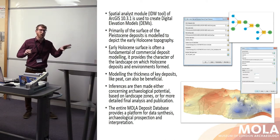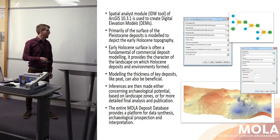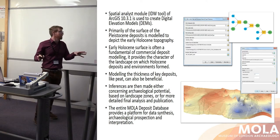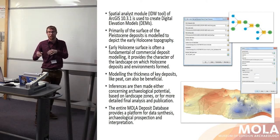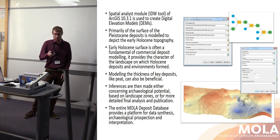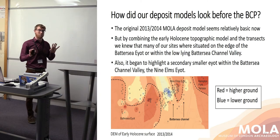We do occasionally model key deposits like peats, thickness of peats and things like that, to try and focus on where our resources might be for reconstruction. The inferences are then made based on landscape zones that we see on these surfaces to work out archaeological potential for sites and to then refine our final interpretations. The entire MoLA deposit database provides this platform for data synthesis, archaeological prospection, and interpretation across London.